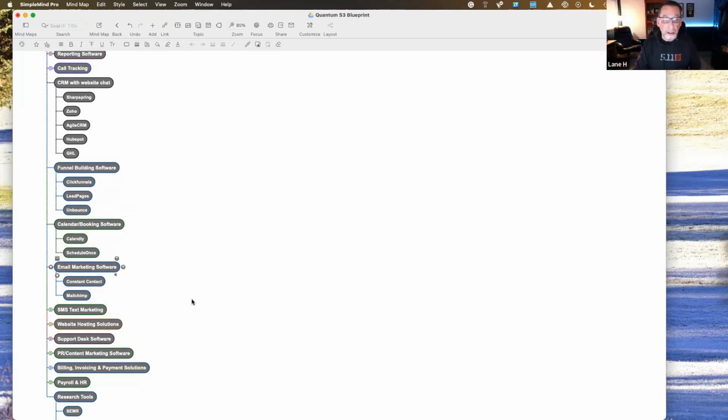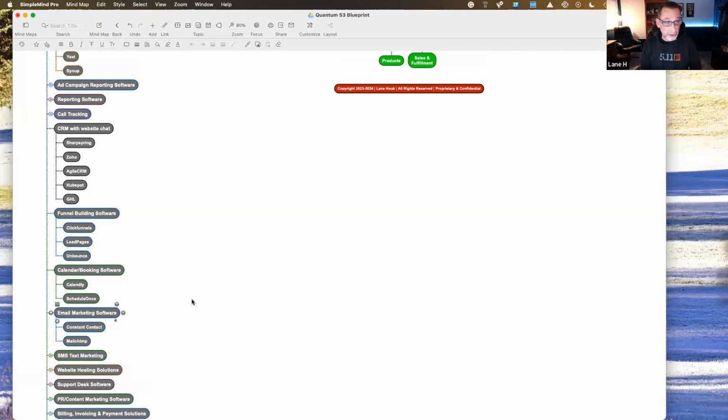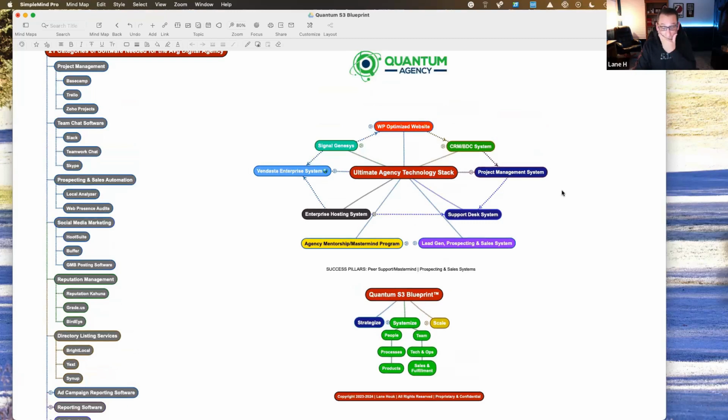And so I just had to get rid of a lot of it and figure out what was going to be our core foundational technology stack that really made the engine run. And what really makes the engine run comes down to these pieces of the stack. This outlines our technology stack today in our white label agency.